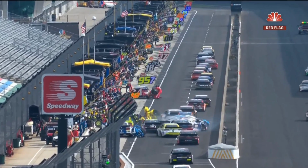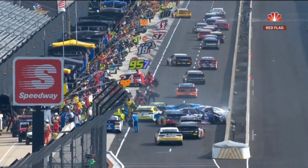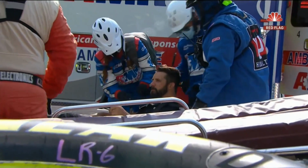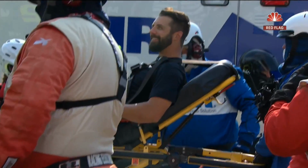And then look at the cars. There's nowhere for these guys to go because of how narrow that pit road is, and it affected so many cars. We also saw a tire got hit there. Those things are 70 pounds, and that just got thrown in the air there.